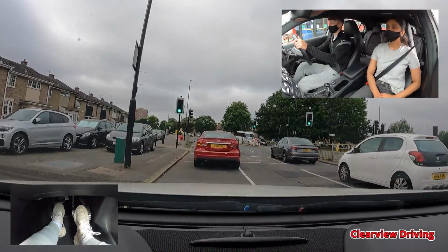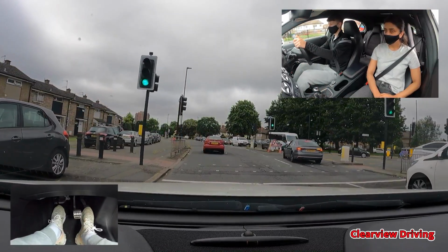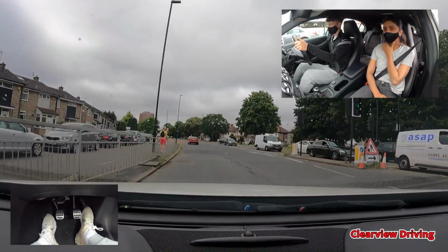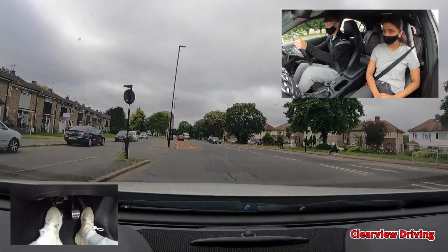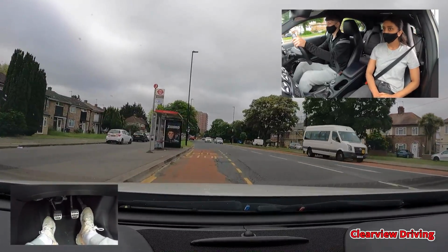Come on, let's go. Use the accelerator. Use it. Do you think we could have tried moving off in second there? Yeah, probably. How would you do that? Just more accelerator, and just holding the bite for the 10 miles per hour speed.